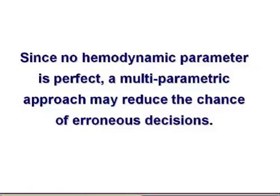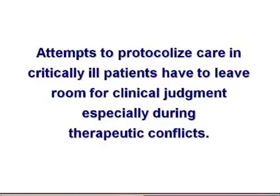Since no hemodynamic parameter is perfect, and I agree with you, a multi-parametric approach may reduce the chance of erroneous decisions. And attempts to protocolize care in critically ill patients have to leave room for clinical judgment, especially during therapeutic conflict like a heart-lung conflict.